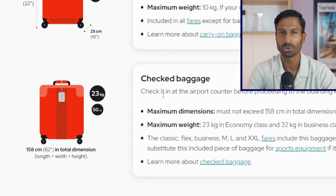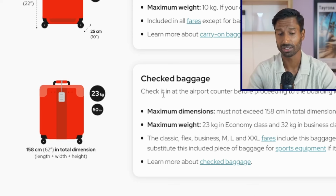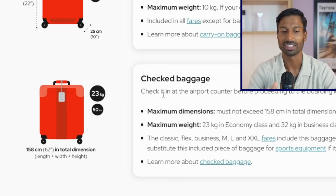So just make sure you have checked with your airline what you're allowed to bring, because sometimes, depending on how strict they are, they can sting you a lot of money if you're overweight, first of all, and less rarely if you're over in size. But usually the thing you need to make sure is that your weight is under how much they're giving you.